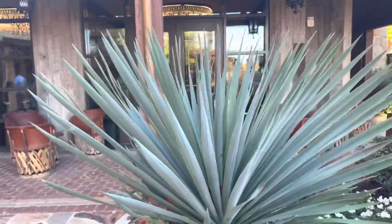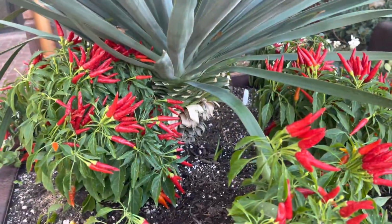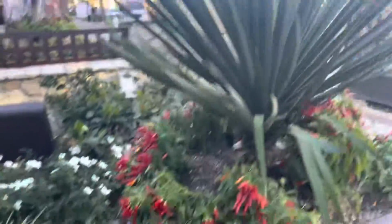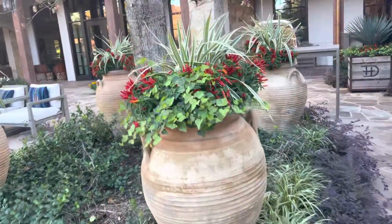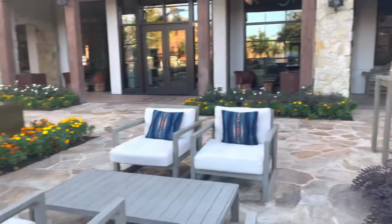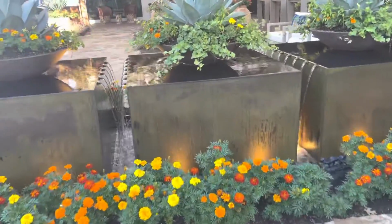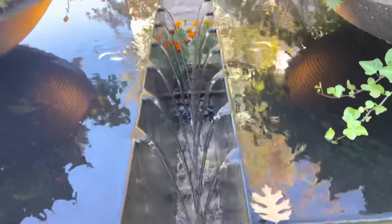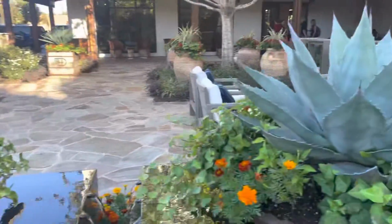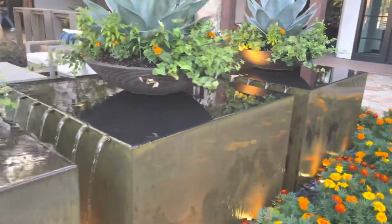Look at this one. Wow. Their gardener is great. Because this is like October. I'm impressed with it. And then I got the little peppers in with the big planters. And then look. Isn't that amazing? Very peaceful.